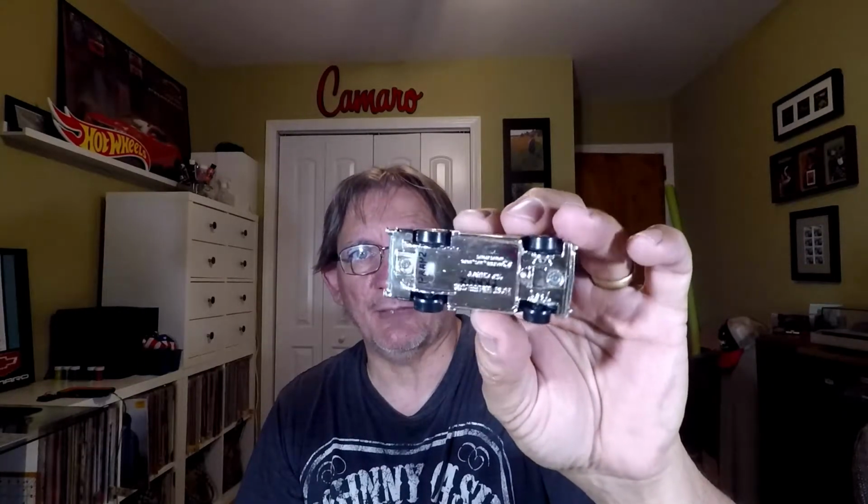This one is the first one. It has plastic base, but it is a 1978, I think it is, 57 Chevy. Again, it's not all beat up, it's just loved. You can tell by the base, there's some scratching and stuff on it and everything. No big deal. I mean, that's the whole point of these.